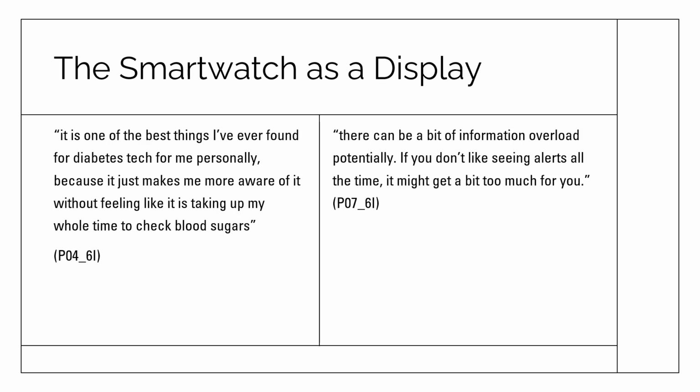Many of the participants were able to set up the smartwatch to display blood glucose readings, and this feature was viewed with very high positivity. The smartwatch improved access to this information while providing discretion, and several scenarios were highlighted where this feature was useful.